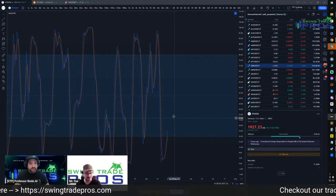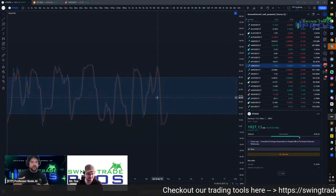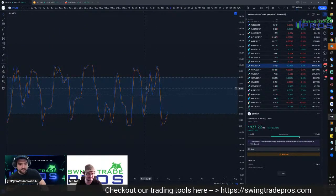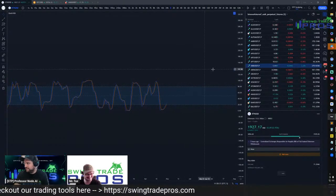Beautiful. Does this mean shitcoin season? It just means we're getting an oscillation back up. That's what it means. Okay, shitcoin season. Sure.